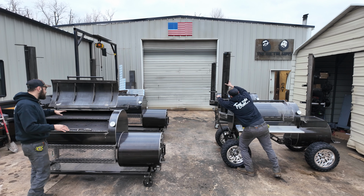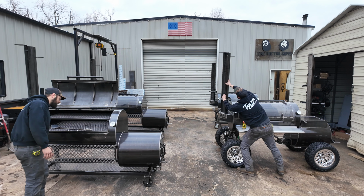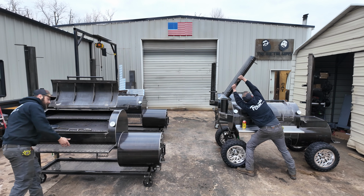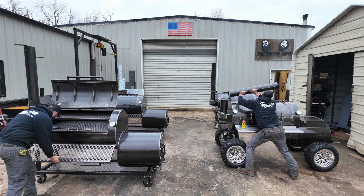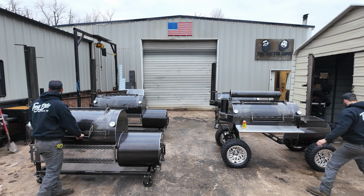Guys, I'll tell you one thing. At TMG, we will never make you pay extra for that top grate. I've got a folding front shelf here. Folds up, locks in place. Fold it back down out of the way just like that when you're done. You got a fold down stack on this side.